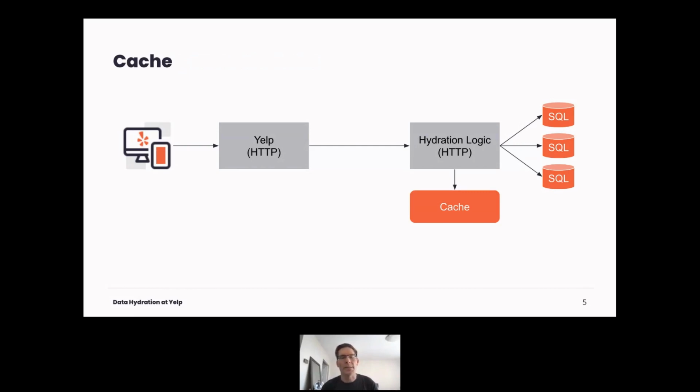Turns out this works pretty well for businesses at the head of the distribution, that is, those that are searched for often. But there's a long tail of businesses that do not get searched for often and that will not end up being in the cache enough to help their performance. So we took a look at this and tried to figure out how can we increase the speed of fetching all of the businesses, not just the ones at the head of the distribution.